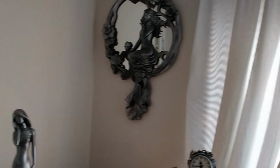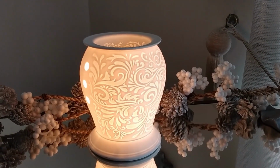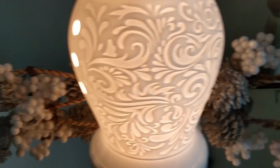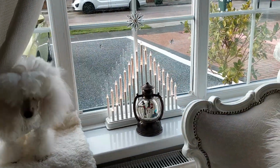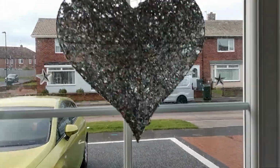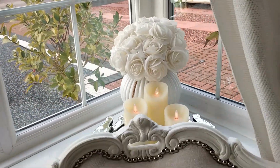So I'll start off with this corner. All I've done over here is just got a wax melt burner. I've got some Christmas oil in there, and then I've just put some acorns and berries, like a little rope garland, along the back. On the windowsill I've got the arch, and I've got a little light up snow globe snowman, and I've got a heart and some snowflakes on the window. I've got some flickering candles in the corner.